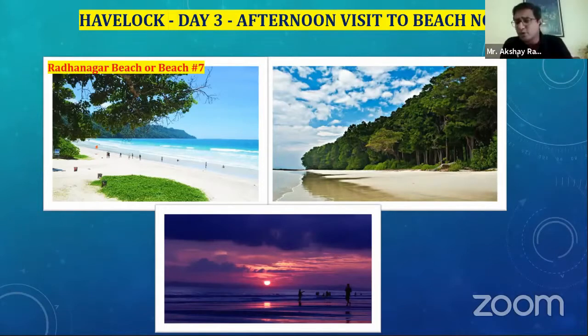The sand is so pure that if you hold it in your hand, the sand will come out of your hand. And as you can see in picture number 2, what is beautiful is not just the sand and the water. It is these beautiful 500-year-old Mahua forest that you can see in the backdrop, in picture number 2. It also has some of the most breathtaking sunsets that happen in Andaman.